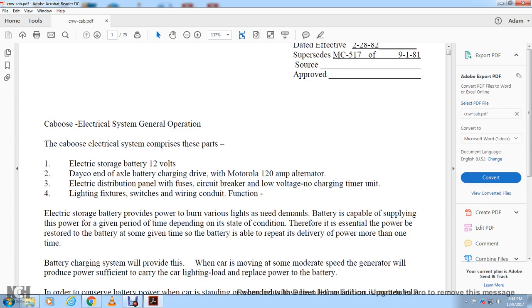Electrical storage batteries provide power to the various lights as needed. The battery is capable of supplying power for a given period of time, depending on its state and condition. Therefore, it's essential for power to be restored to the battery at some given time, so that the battery is able to repeat its delivery more than one time.